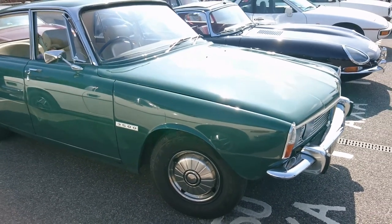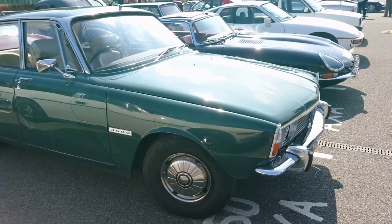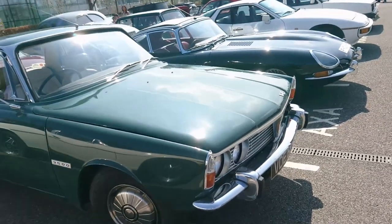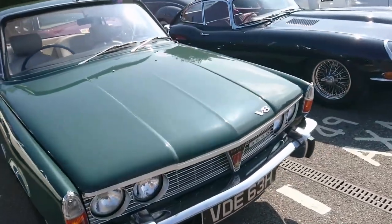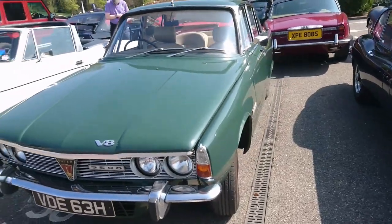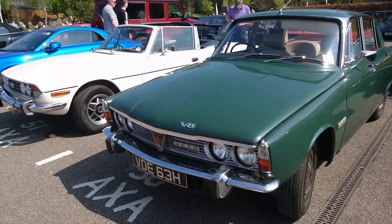Good afternoon. Today is the 16th of April, and this is the classic gathering at Brooklands that was postponed from New Year's Day. So this is a Saturday, and a lot of cars here today.